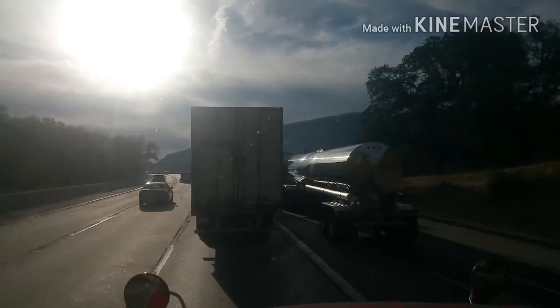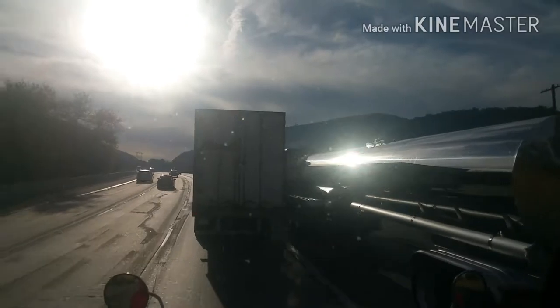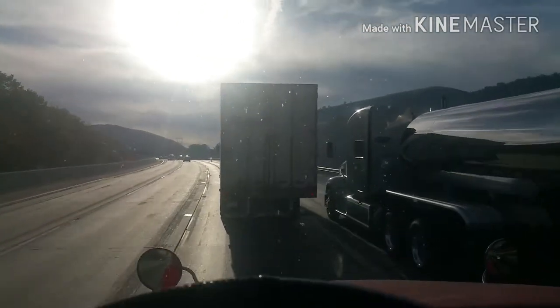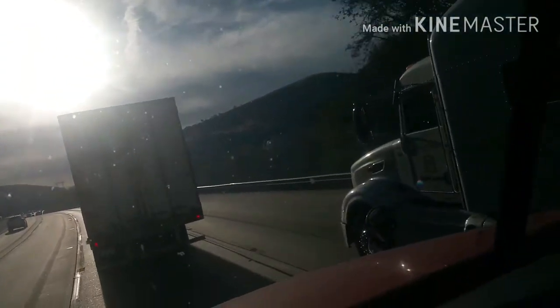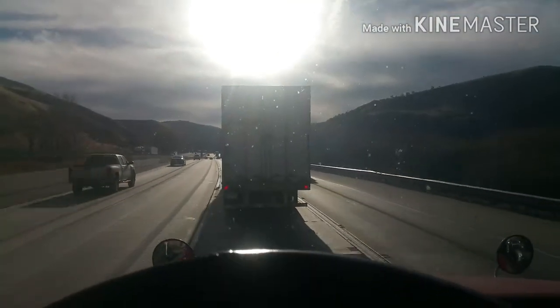So you get a lot of stuff, like sometimes you get trucks like this. I mean, this is not bad, but sometimes you get 2 trucks like this holding hands. That happens a lot going up here too, but he's at least passing them. Sometimes you get trucks holding hands up here, sitting there, one right next to each other.